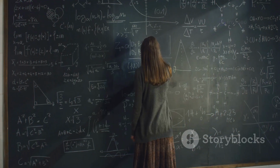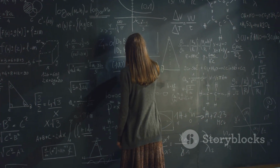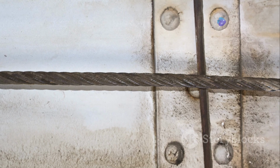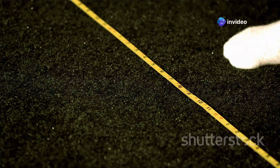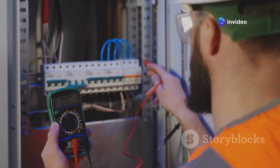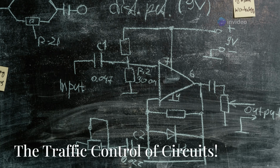We can calculate resistivity using the formula rho equals RA/L, where R is resistance, A is the cross-sectional area of the material, and L is its length. It's like measuring the resistance of a standard-sized piece of that material. Low resistivity materials like copper are great conductors. High resistivity materials like rubber make excellent insulators. Resistivity helps us choose the right materials for different electrical applications.